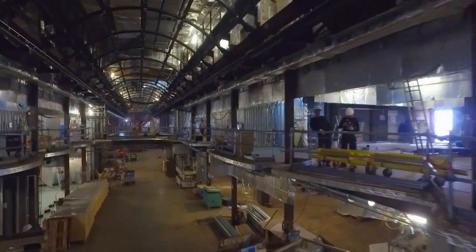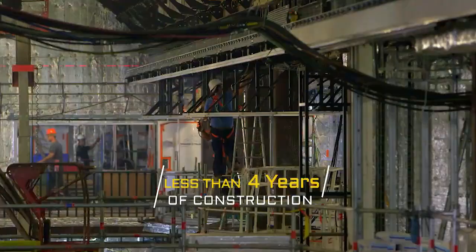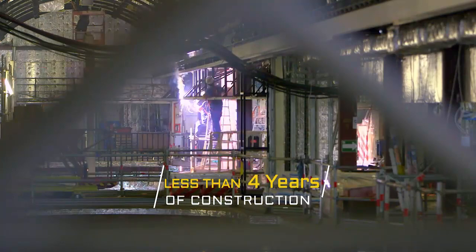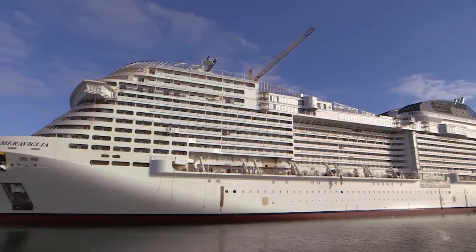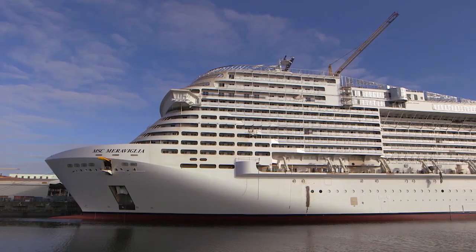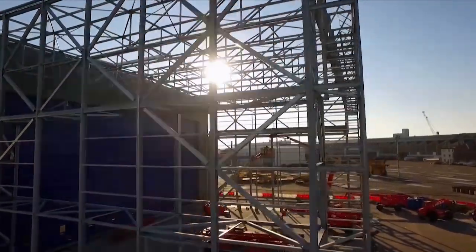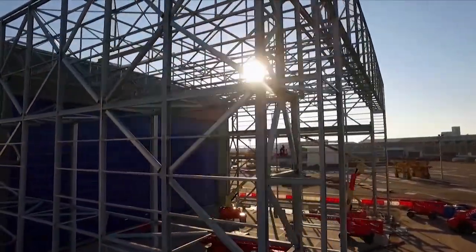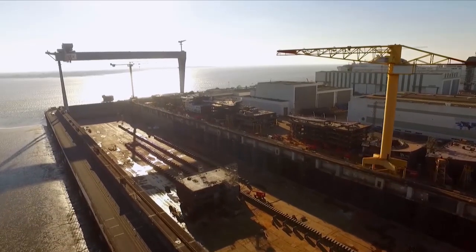The delivery of the Meraviglia was planned for less than 4 years after the signing of the contract, a strict deadline. If the liner is not ready, the penalties for delay are exorbitant, more than 100,000 euros per day. In order to succeed in this crazy challenge, the shipyards have developed revolutionary techniques and impeccable organization. The boats are split up into various sections.